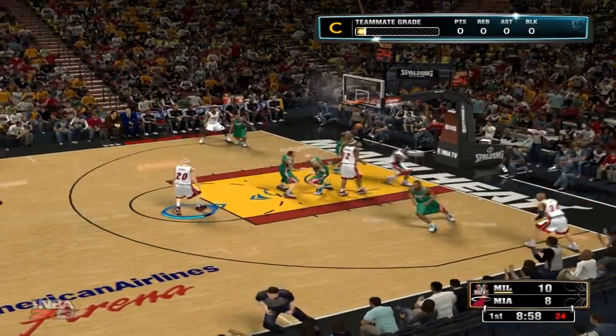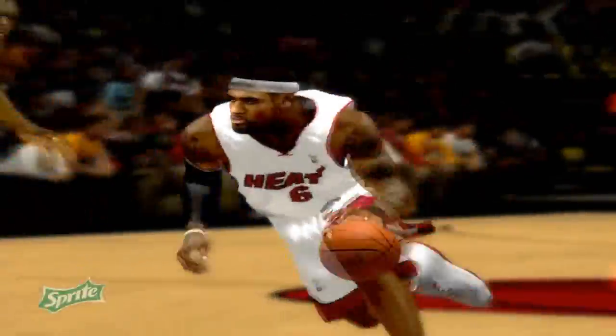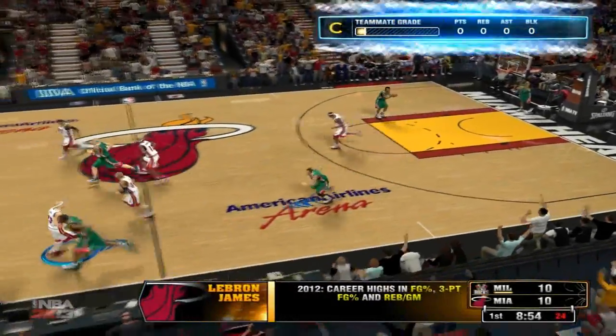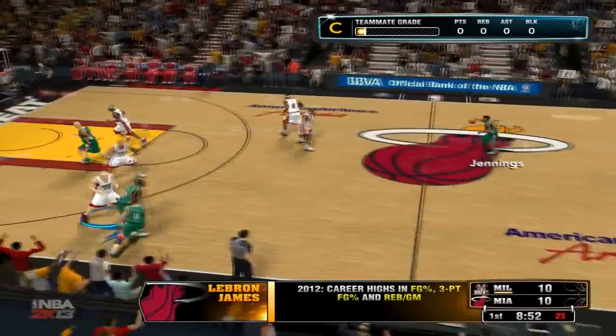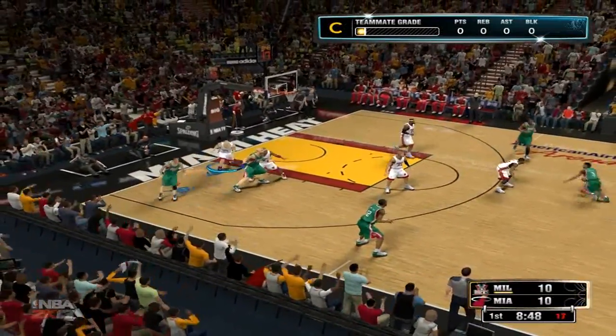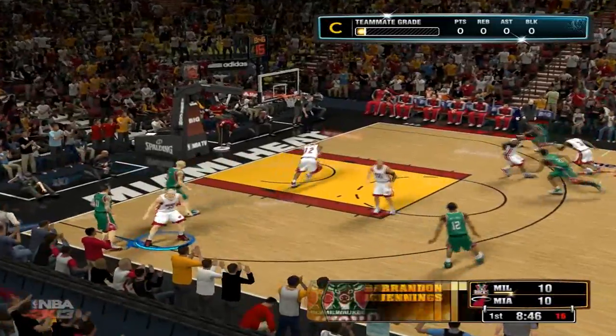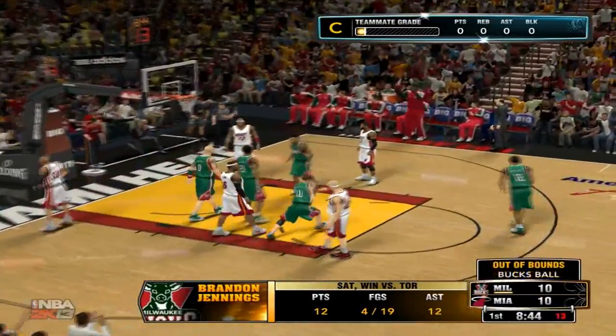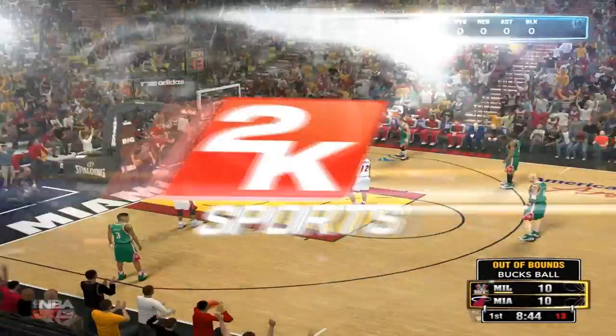LeBron drives. Oh, look out, man! Tell you what, whether there's an opening or not, this guy's going to attack the rim regardless. The Sprite replay really gave you a good look at the action. Here's Jennings. He had a 12-point outing in their last game against Toronto, and it's out of bounds. The Bucks able to retain possession here.